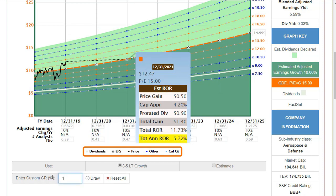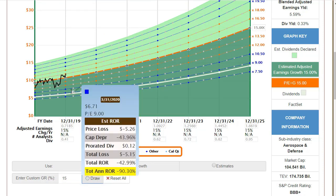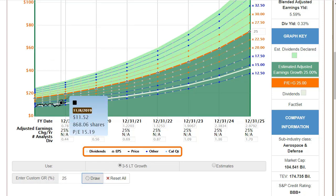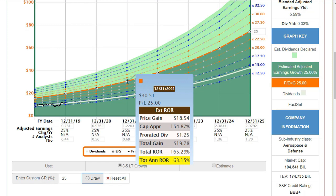What if they are making 15%? If they adjust the expectation upwards? Well, then in a couple of years here, we might have made 13% per year, which is great. And if we can actually make 25% rise in adjusted earnings, well, then we can see that we can make a huge amount of money. But I'm not really confident in that.